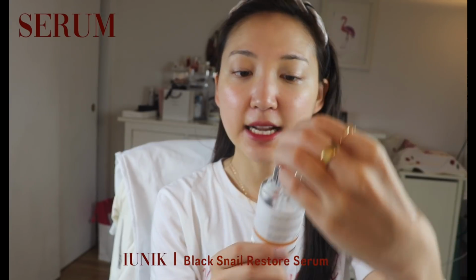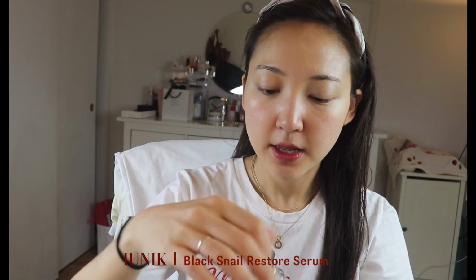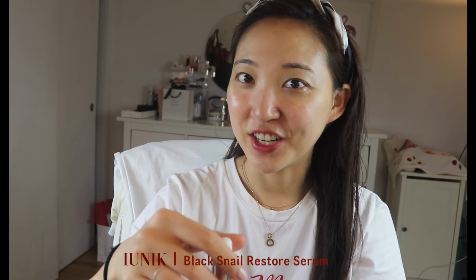And after that, we are using the IUNIK Black Snail Restore Serum. Snail is one of my favorite ingredients, as you guys know. This comes out in a clear but kind of sticky texture. If you lift it up, it is sticky, but when you put it on the skin, it literally sinks in immediately. I still have to test out this product a little more, but I have been enjoying their other serum, so giving this another try.